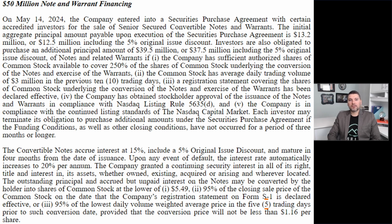Section 5, the company is in compliance with the continued listing standards of the NASDAQ capital market. So we know that Mullen did get fully reinstated in the NASDAQ. They did get that annual meeting taken care of, as well as they have been trading above $1. So again, with all those sections in the green, this specific SPA can go ahead and begin.